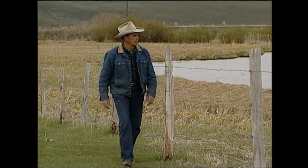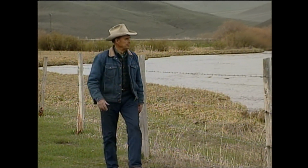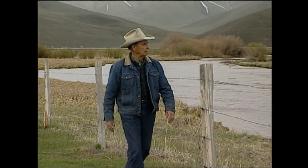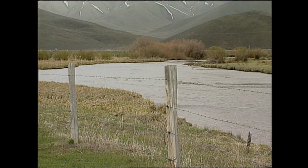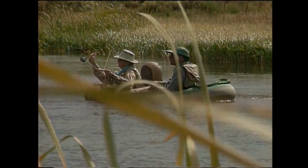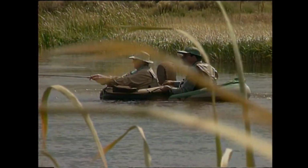We're just kind of paying attention to what we're doing. I think that's the main thing. Fences keep cattle from tromping the creek bed. Willows planted at water's edge offer shade and habitat for insects. Those insects make good food for trout. I want someone to enjoy them in the future, just like I have.